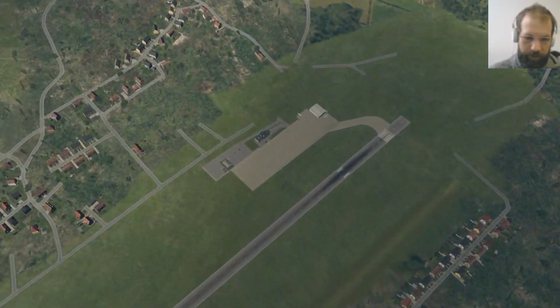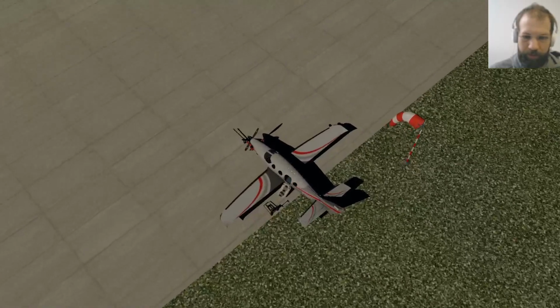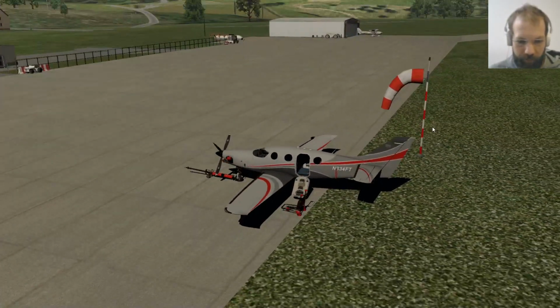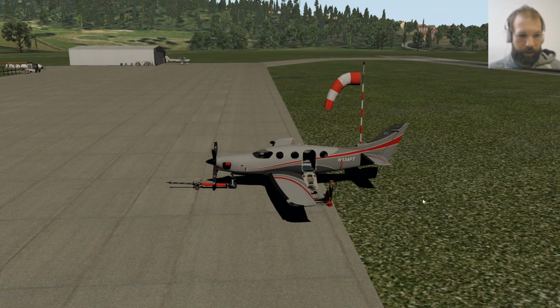There it is, Asiago, and our epic E1000 is nicely parked on the apron. Doors still open, lots of stuff here. Somebody even brought a small baggage car. Don't know who that was, not me anyway. We'll have to get rid of that later. And let's jump right into the preparations.